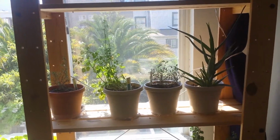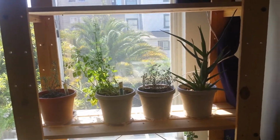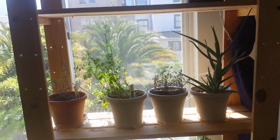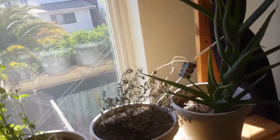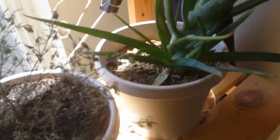This is the next update on my indoor garden. In the past few weeks, we've actually covered a lot of the basics here with these plants over here, including the aloe plant, which is going to undergo a transplant sooner or later.